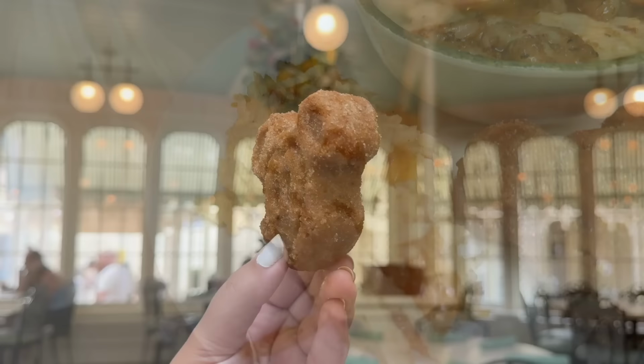The cinnamon sugar crust gives this waffle an excellent crunch, and when you pair that with the fluffiness on the inside, you got yourself a real satisfying texture and flavor combo going on here.